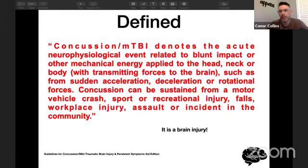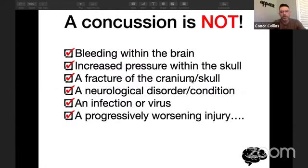There are a variety of things that can cause a concussion. The first thing that's important to know about a concussion is what a concussion is not. A concussion is not bleeding within the brain. When we have bleeding within the brain, it is an injury, but it's a more substantial injury. A concussion is not increased pressure within the skull. If the skull is swelling, then obviously that is an injury as well, but that is not a concussion. A concussion is not a fracture to the cranium. A concussion is not a neurological event or a disorder. A concussion is not an infection or a virus. And a concussion is not a progressively worsening injury.